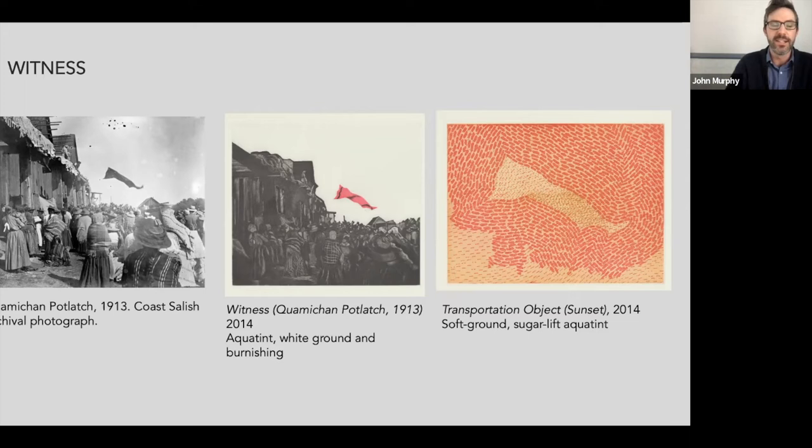And of course, Marie was very taken with this photograph that includes this blanket soaring through the air to the crowd below. One of the things that Marie emphasizes is that this was actually an act of civil disobedience, since potlatches were outlawed in the United States and Canada through the first quarter or half of the 20th century. So by even holding this potlatch, it wasn't just a celebration, it was also an act of civil disobedience and resistance.